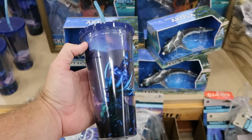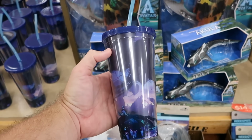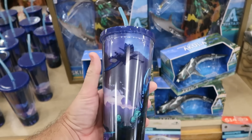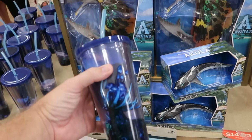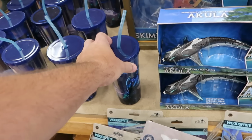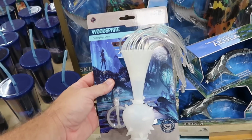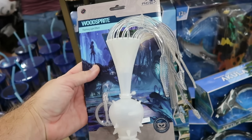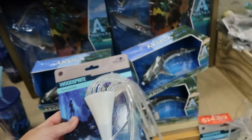They're getting so many brand new merchandise offerings though from Pandora over at Disney's Animal Kingdom. This one is a plastic cup, it comes with a straw. You can see the floating mountains of Pandora and all the bioluminescence. These are only $8 a piece, marked down from $25. Right underneath there, it looks like they even have the wood sprites. These are the flashing with the light effects. I do believe that spins, and these change colors. They are only $8 a piece, marked down from $24, so a very good deal.